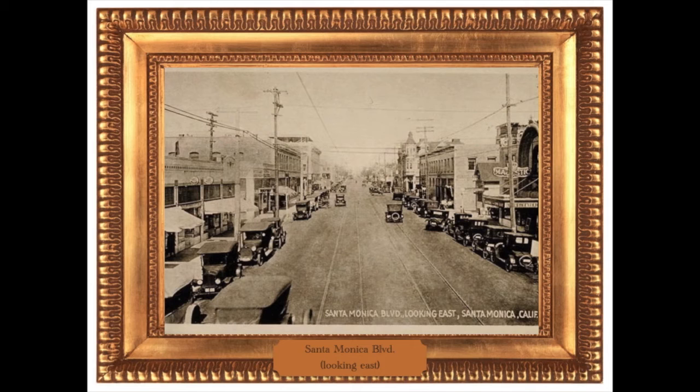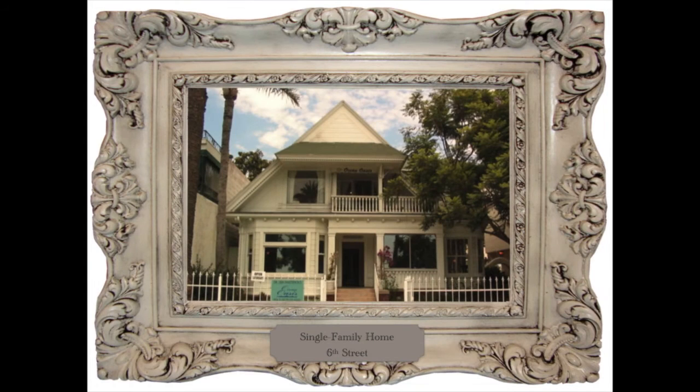The next photo shows Santa Monica Boulevard looking east in the 1920s. You can see the bank's turret in the background. Note the streetcar tracks and how the street frontage was filled in. The Majestic Theater on the right became the Mayfair Theater, and its facade still exists, now fronting an apartment building. But originally, most of the lots in downtown were developed with single-family homes. There are still surviving examples like this one on 6th Street.